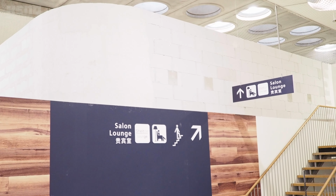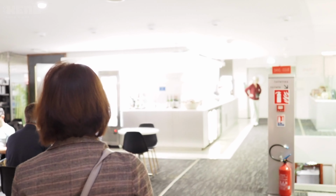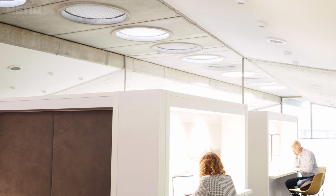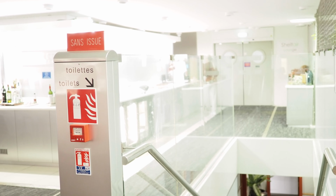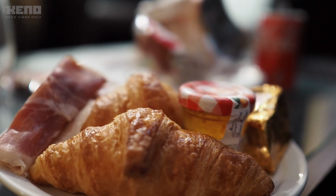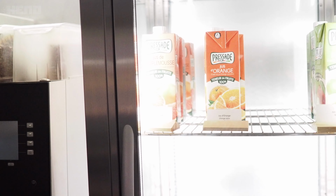And then when we flew out of Paris, this is the only lounge available close to the gate that we're gonna fly out of. This is Sheltair Lounge. It's permanently closed right now, as it should be, because it's not really the best lounge I have ever been to. As you can see, if you look around, it looks like an old office, and the food's okay.